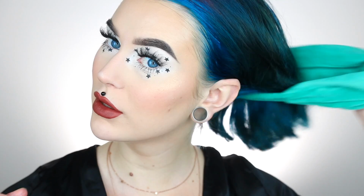Now I am taking this off and I'm gonna fix my hair a little bit, and then I will be back with the finished result. And here is the result. I am so excited about this. This is the first time that I'm trying out this lipstick and I am in love with it.